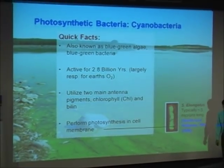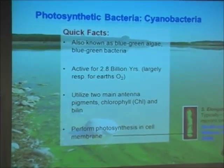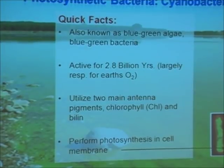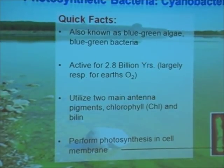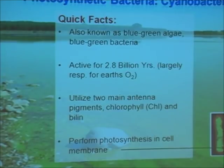Photosynthetic bacteria is where we started this project. There's different ways to do this. You can try looking at plant cells. Bacteria have lots of properties that are favorable for this type of thing. Blue-green algae, there's no saying that this isn't available on Earth. It's very, very common. It's been active for 2.8 billion years. There's not too many things that have been around for that long. It's largely responsible for the oxygen on Earth.